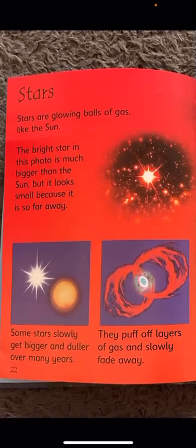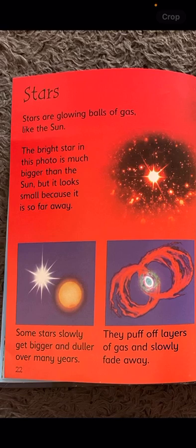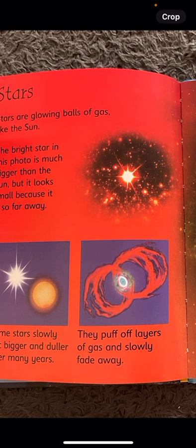Stars. Stars are glowing balls of gas like the sun. The bright star in this photo is much bigger than the sun, but it looks small because it is so far away. Some stars slowly get bigger and duller over many years. They puff off layers of gas and slowly fade away.